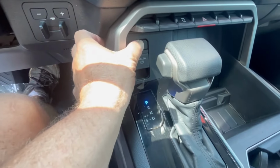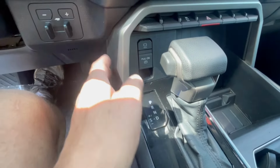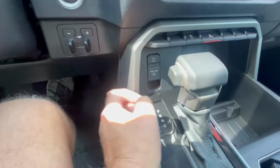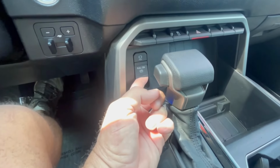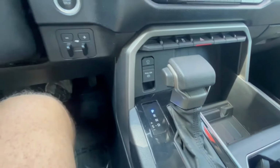Okay, it's not working because the door is open. I see. Alrighty, there you go. Finally, the truck talked to me. Still can't get it to work. I don't know what's going on there.